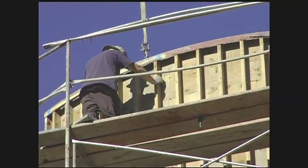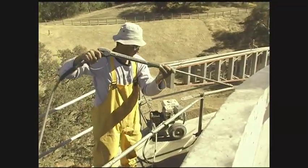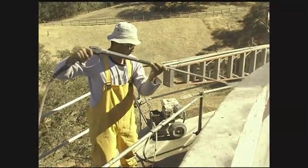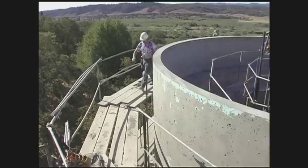Today, the wooden molds are coming off the last section, and sandblasting can begin. It really gives the piece a naturally aged look. So we're gonna create instant antiquity by doing that.